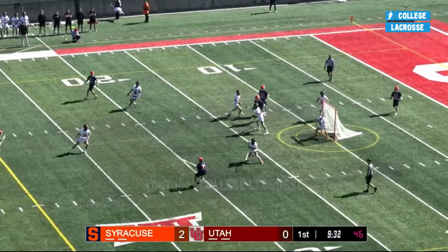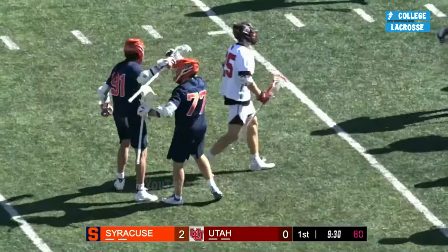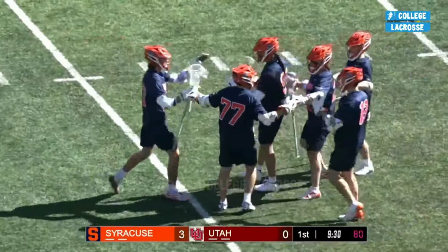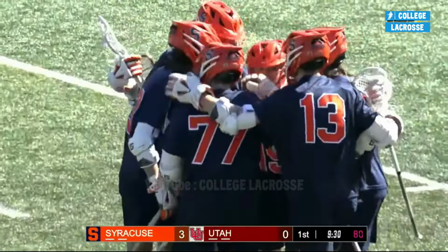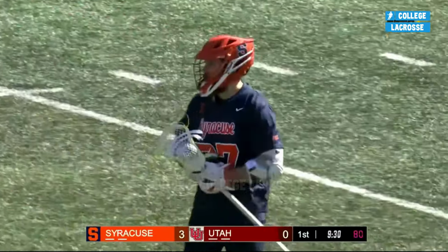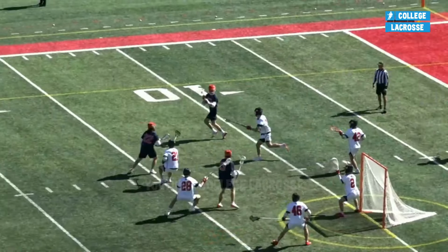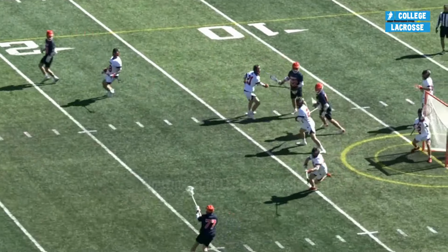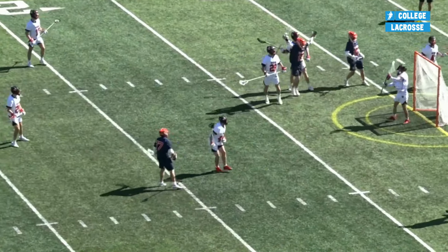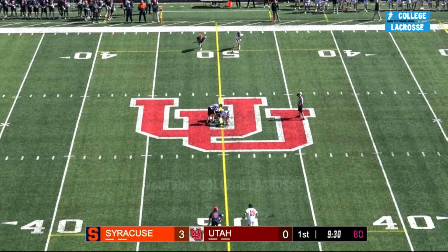Syracuse staying patient, skips over, Hiltz the shot and goal. 3-0 Syracuse as Owen Hiltz with a rocket shot. Wow. And again, Finn Thompson finds Owen Hiltz. That three-headed monster that Syracuse has at the attack position is just so unbelievably hard to guard. And again, Hiltz taking advantage. You see him rip it there.